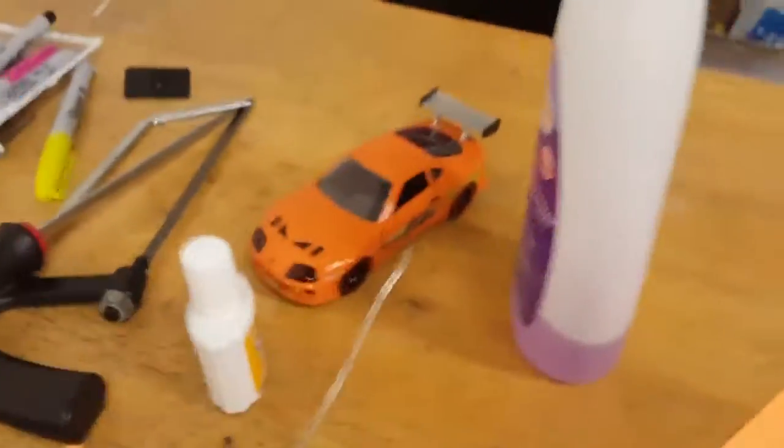So, where's my stuff? Gran Turismo. Gran Turismo. Total Peace. Yeah. Trying to stance that right there. I mean, head flush or whatever. But yeah, Skyline. Supra. These are my tools. My working table. And yeah, that's about it.